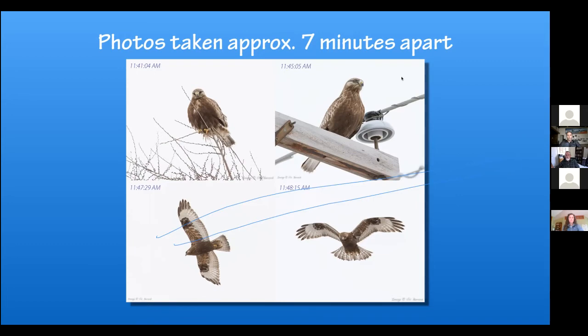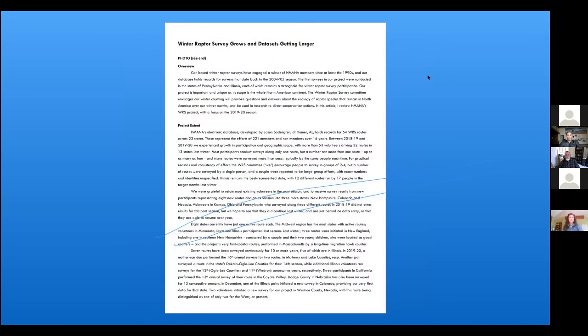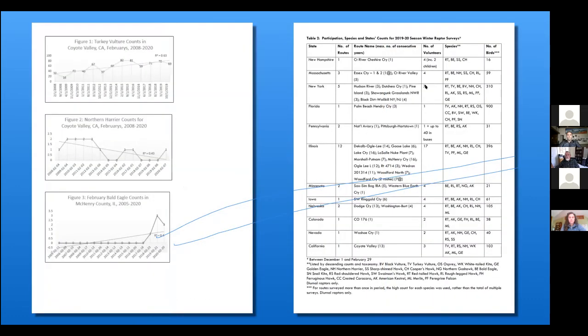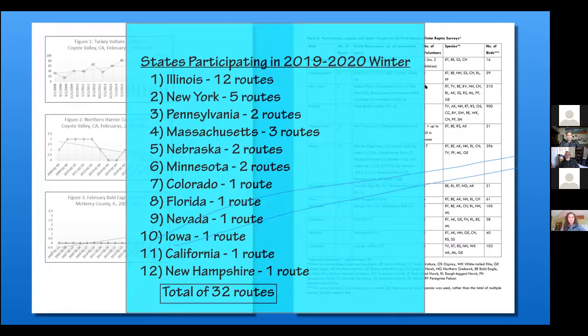Just a side note. Every year, at the end of the year, an article is written. Nora Hanke, our prior chair, wrote this one. It is available on the HMANA website. I highly recommend you printing it up and reading it. A lot of information here.